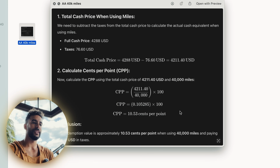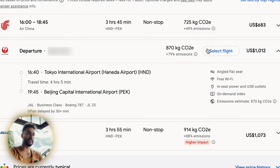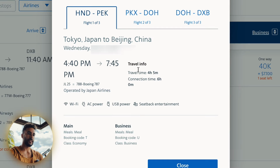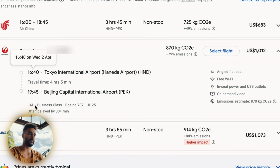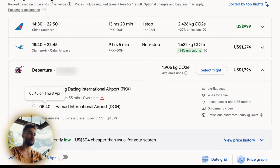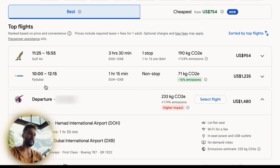It's incredible. Because otherwise this flight would cost $4,288 minus the taxes. Boom, this is the calculation, 40,000 miles. So let's get into the flight just for you to see. It's this flight here. Basically we know because we come to details, and I take this 4:40 to 7:45, then the next one, which is 1:45 to 5:40, and finally the last one in Doha, right?